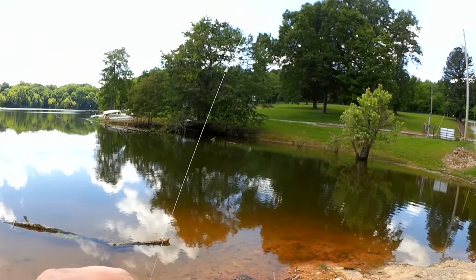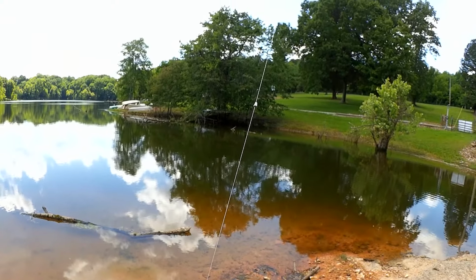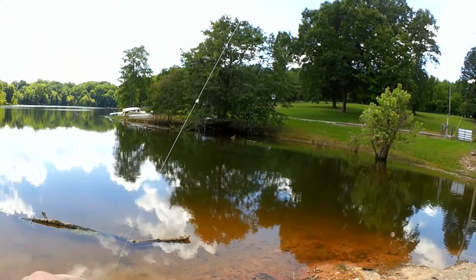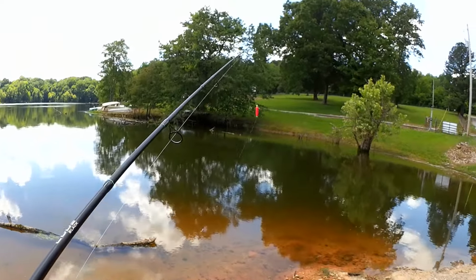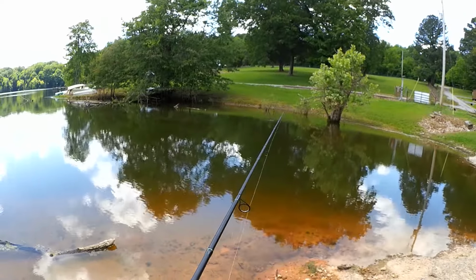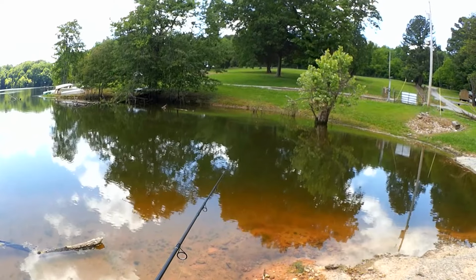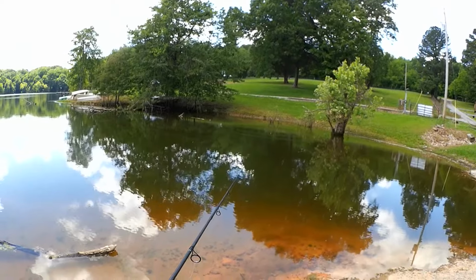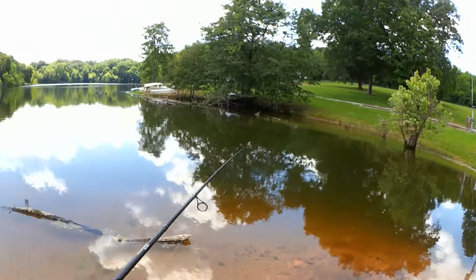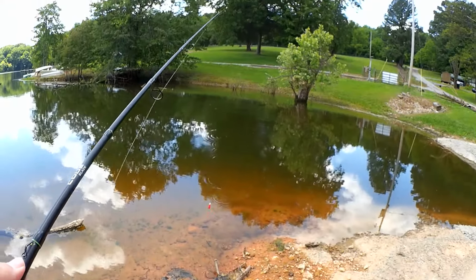Sweet. Yeah, baby, that's what I was hoping for. That was a good-sized bluegill right there. I was getting a little discouraged with all those 5-inchers, but damn, that was a good one. Sometimes you just gotta stick it out, right? There we go, another fish. Came off. Felt really small.